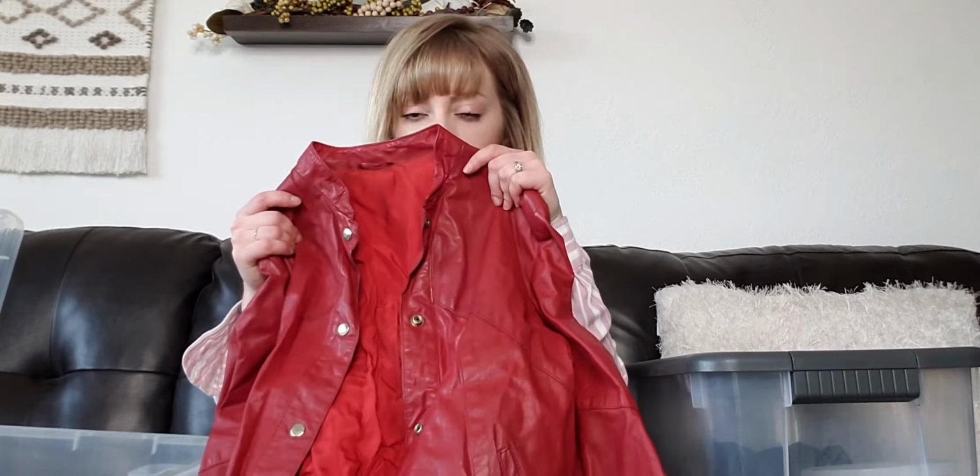So the first item I'm taking out is the red leather jacket. It's pretty good. Like, I'm okay with it. And it doesn't have that smoky smell. It does have a little bit of a just older scent, but it's not smoky. So that was the goal. So I can't say that it smells very different than it did the last time I opened it up, a week ago. It really hasn't changed in the week span.